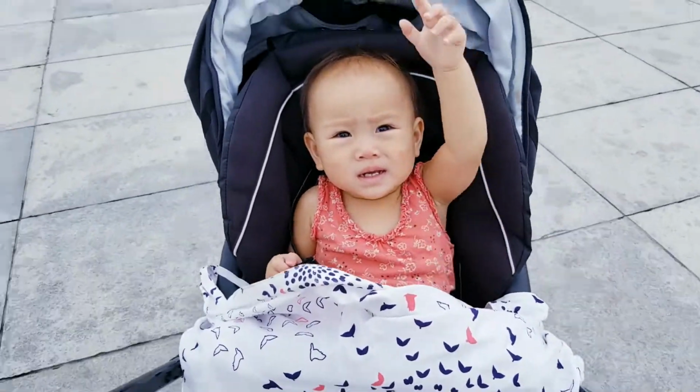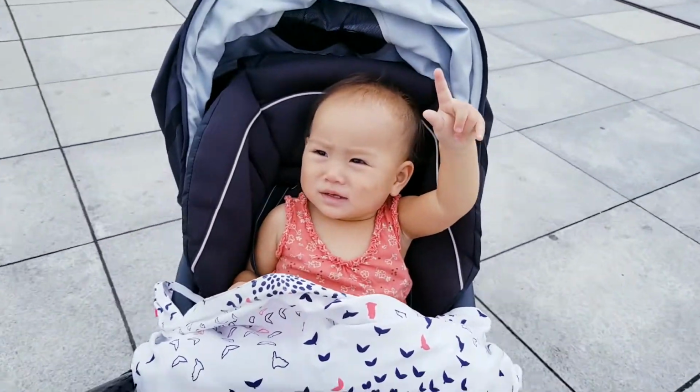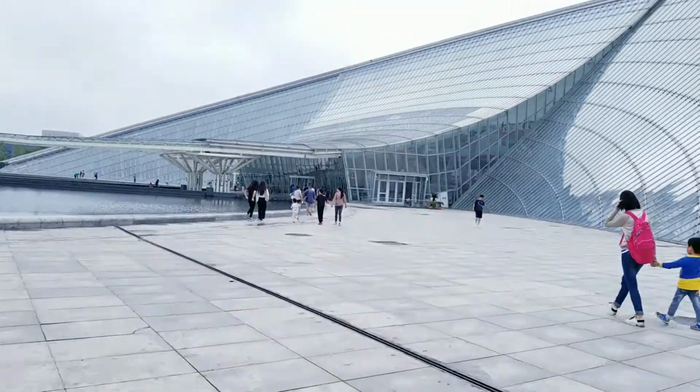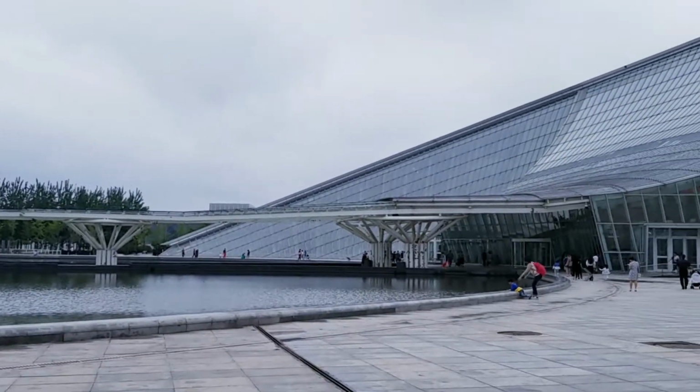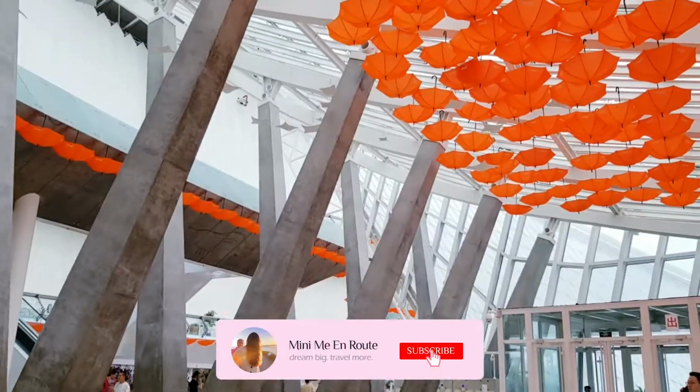Natural History Museum, here we come! There! Can you tell from above? This building is actually the shape of a swan. It's beautiful, isn't it?